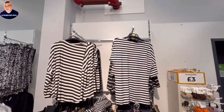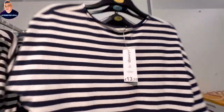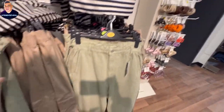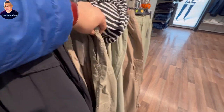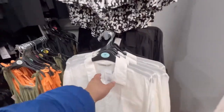Yeah, that's it. We have these styles. It costs £13.50. It's made of viscose. It's good material. Then we have the cargo pants. The cargo pants cost about £20. Different colourways, coming in summertime, I believe. It's getting into summer now.